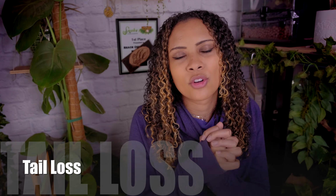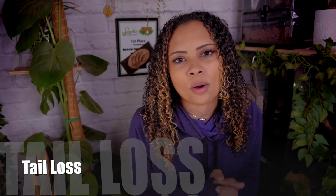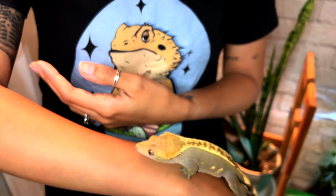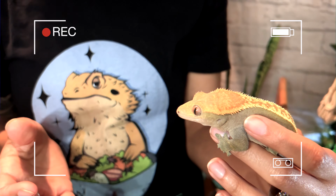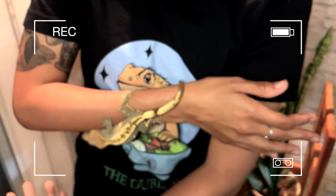Tail loss. Crested geckos can lose their tails, and it is very, very common for them to lose those tails. And a crested gecko's tail, unlike a leopard gecko or gargoyle gecko's tail, does not grow back. Once it is gone, it is gone. However, it is perfectly normal and very, very common for them to drop their tails.